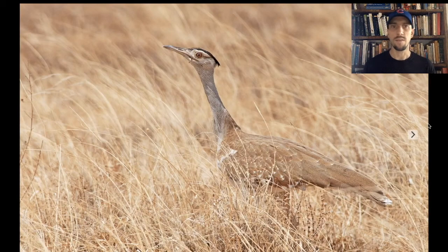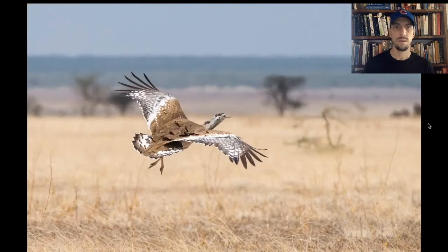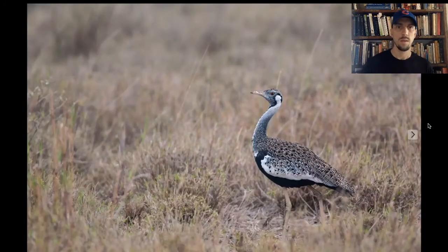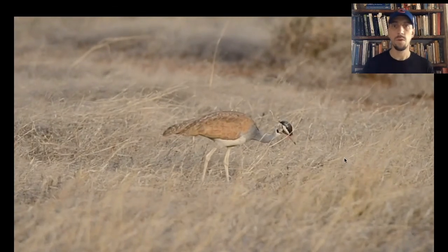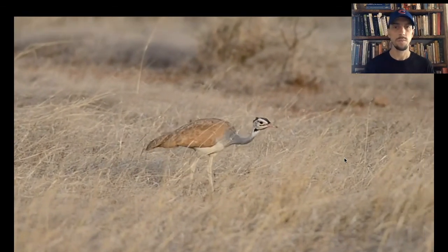This is one of the real prizes for birders, an Arabian bustard. Another bustard, Hartlaub's bustard, also pretty scarce. And here's a little video to show you a northern white-bellied bustard in action.